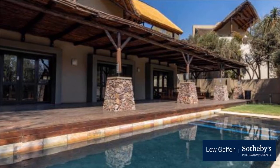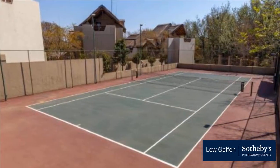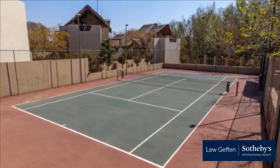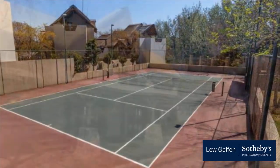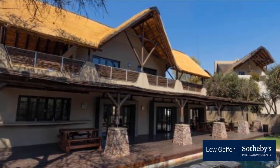Schools in and near Douglasdale include Minyland Creche and Preschool, Crawford Prep and College, Brescia House, St Peter's Prep, St Stithians, Fourways High and Bryanston. Boutique homeschool facilities are also available in the area.